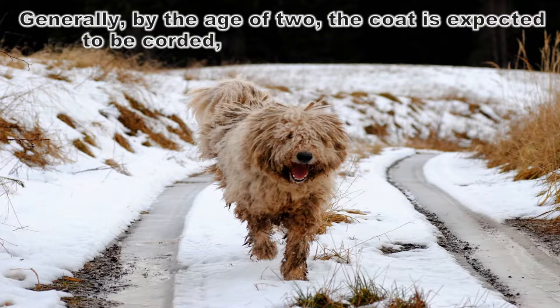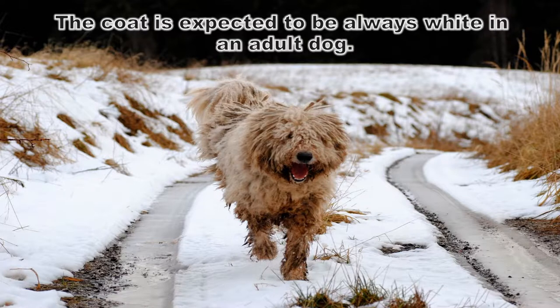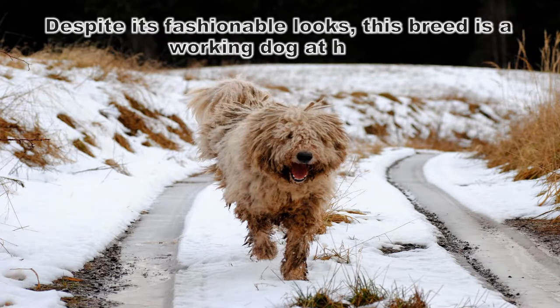Generally, by the age of 2, the coat is expected to be corded, otherwise it's cause for disqualification in the show ring. The coat is expected to always be white in an adult dog. Why does the Komondor have a corded coat? Despite its fashionable looks, this breed is a working dog at heart.